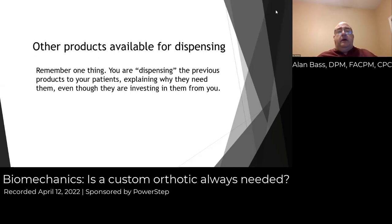So remember one thing, you're dispensing all these different products to your patients, explaining why they need them, even though they're investing in them. If you want to say buying, you can say buying. I was talking about investing. You are still dispensing them. So whether you're dispensing this or other over-the-counter products, you're dispensing them, although patients are investing in them.